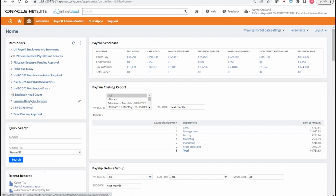I may be the approver for time if time is not already approved before it gets to payroll. I may have some new employees that have come through from an HR system, and we can talk to SuitePeople, which is NetSuite's own on-platform HR system that just flows seamlessly through. If you've got an external HR system, then we can import the data that reflects any changes that are made in payroll, including new starters or leavers or any other changes for that matter. And they will appear in here and allow you to manage those changes on a day-to-day basis.